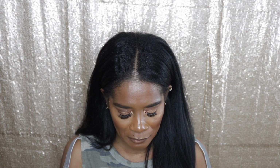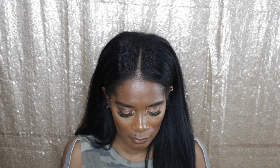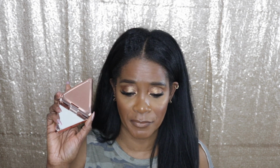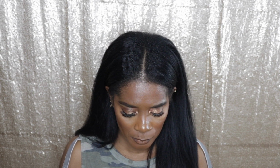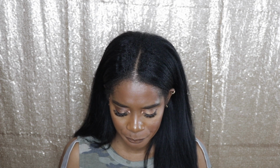And why am I having such a hard time with the pack? I never remember what side to open. Okay. I love the blush, and I love the contour powder. I think the contour powder is super pretty. Love the consistency of the contour powder as well.